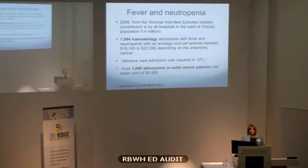So what about fever and neutropenia? Just to set the scene, some data from Victoria, and it's quite old data from 2008, but just in the state of Victoria, there were 1,564 haematology patients admitted with individual episodes of fever and neutropenia, costing at that time quite a lot of money to treat. And when we look at it, about 12% of those patients ended up in intensive care. And I'll show you some more recent data showing that it's probably about 25% of those patients now.